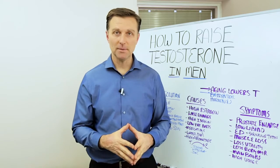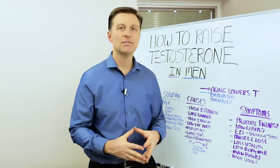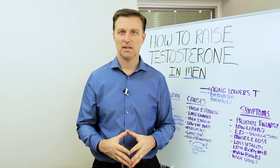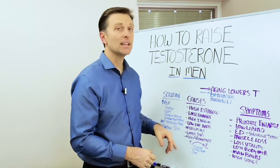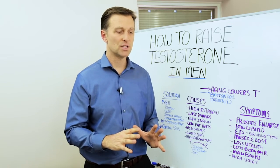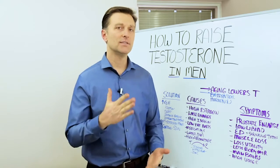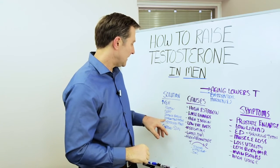Sleep: getting enough sleep, and lowering stress, which will enhance the sleep. Intense full body exercise will spike growth hormone and spike testosterone. Deadlifts are the best workout to increase testosterone because you're using the upper body and lower body, but you have to get your form down and work up very gradually or you could hurt your back.